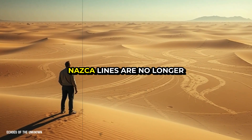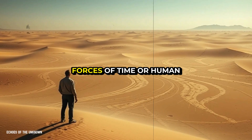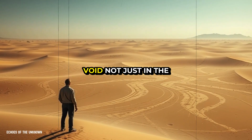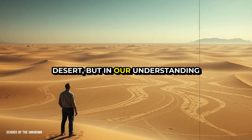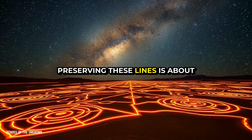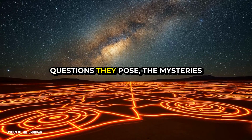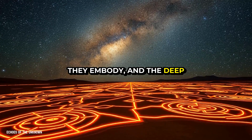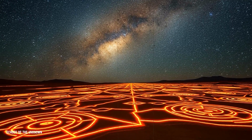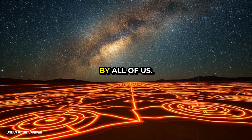Imagine a world where the Nazca Lines are no longer visible, where these intricate designs have been erased by the forces of time or human negligence. Their disappearance would leave a void not just in the desert, but in our understanding of how ancient cultures viewed their place in the cosmos. Preserving these lines is about more than conserving a historical site. It's about honoring the questions they pose, the mysteries they embody, and the deep connection they represent between humanity and the vastness of existence. This is why prioritizing their preservation is a responsibility shared by all of us.